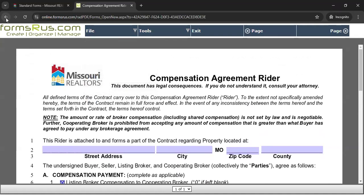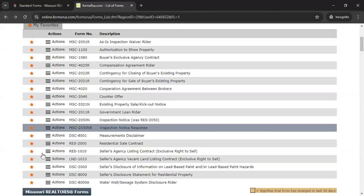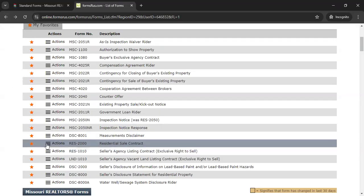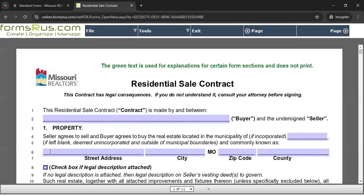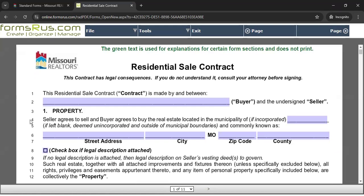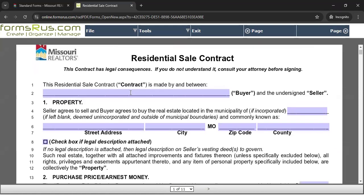Okay. Let's bounce back. I think I can get you through the contract pretty quickly. All right, residential sales contract. Like I said, I don't think you guys have this, so if I need a backup or something, I'll let you know. All right, so the buyer's going to go here.